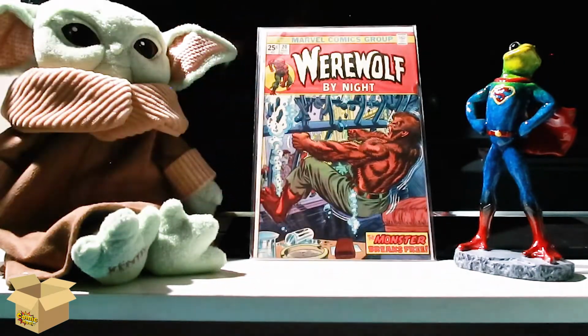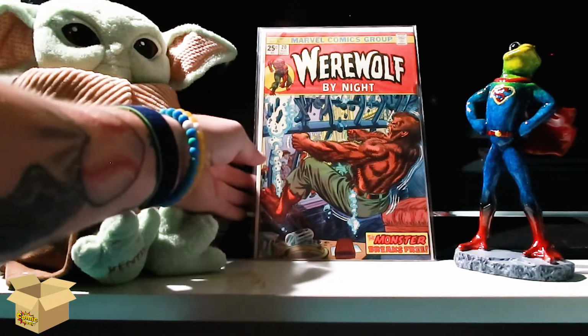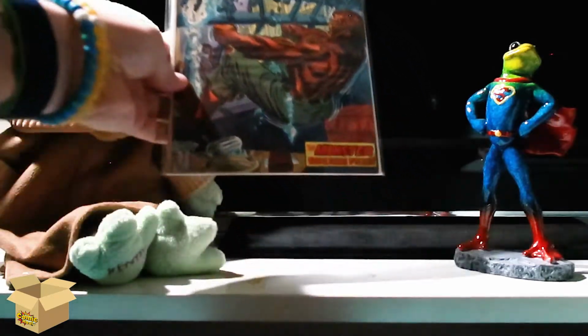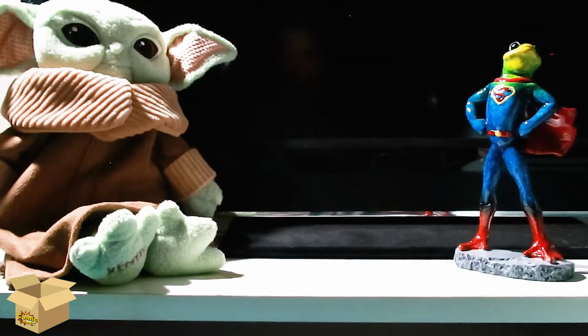This one was also handed to me by my buddy Matt. This right here is Werewolf by Night. He knows I like my horror comics, especially my early horror comics, and Werewolf by Night is pretty freaking awesome. I like all my monster stuff, the werewolf, the Dracula, Frankenstein. So I picked this bad boy up, and it's going anywhere between $7 and $35 on eBay.